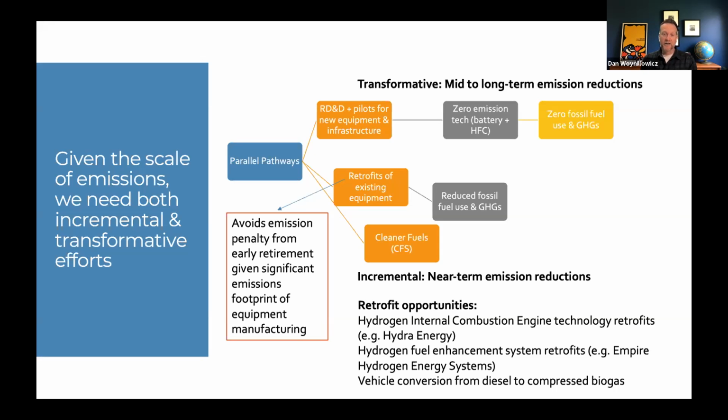compressed biogas. So there are some opportunities to, instead of just going out and buying new equipment, retrofit existing equipment. That's important because, particularly for the large pieces of equipment, they have a lot of steel, a lot of materials, a lot of plastics in them. If they're retired early and we're producing that new equipment, there are quite a few emissions associated with the actual production of this equipment.